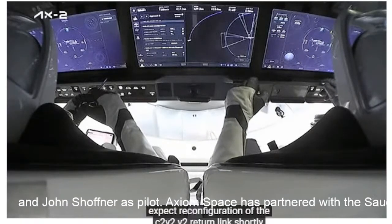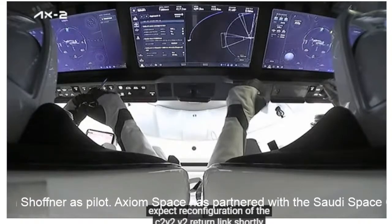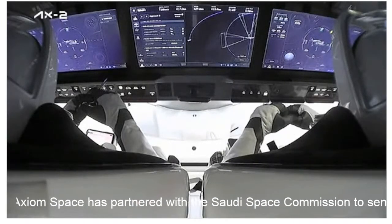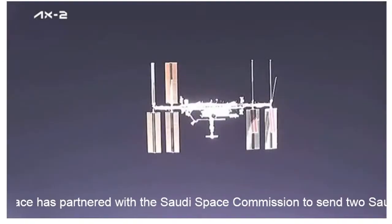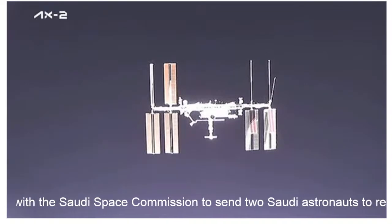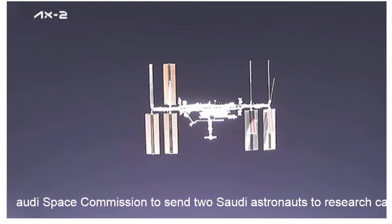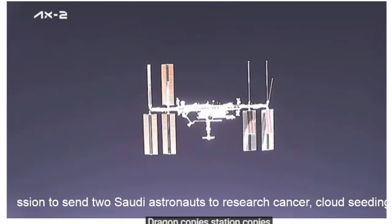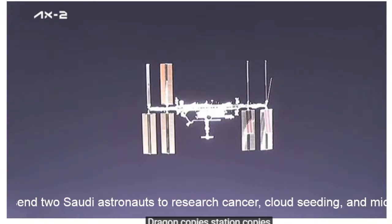Expect reconfiguration of the C2V2 return link shortly. Dragon copies. Station copies.